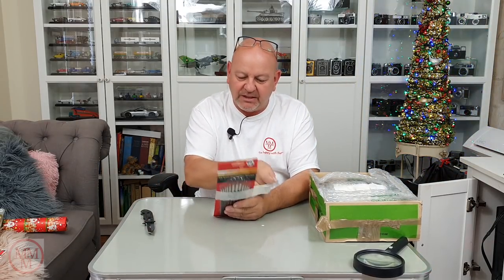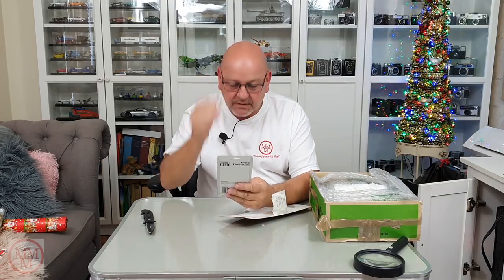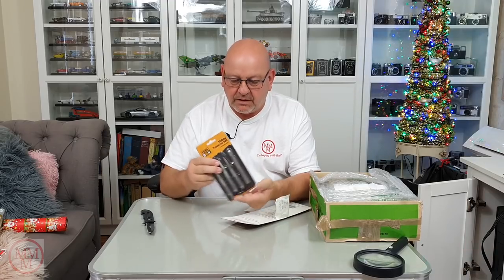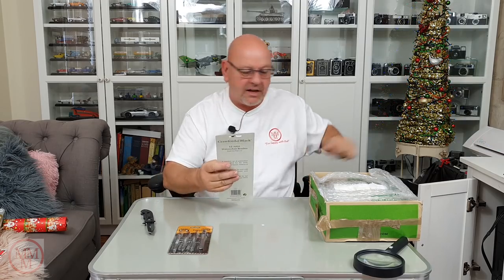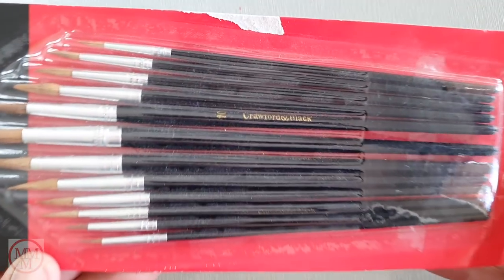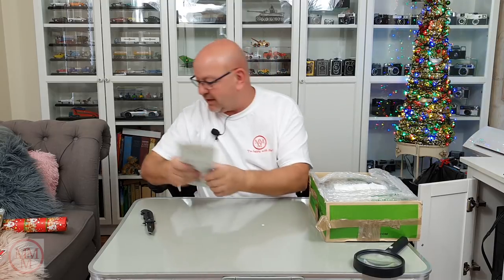What have we got here? A hobby tweezer set with some nice little precision looking tweezers there. And some big fat ones for holding fat things. So those are going to my toolkit. And 12 artist's brushes, which are always handy. You can never have enough brushes when you're in this restoration business. So this is just so cool. I'm loving it.